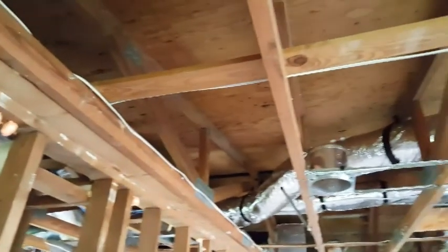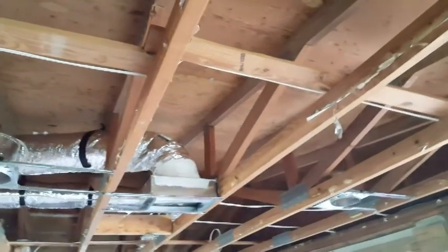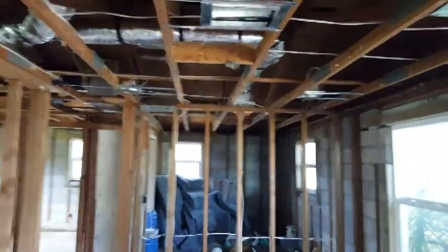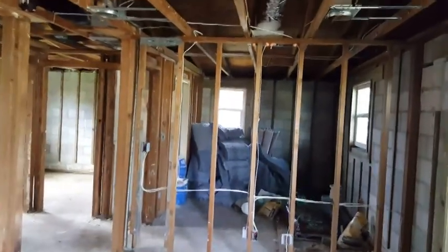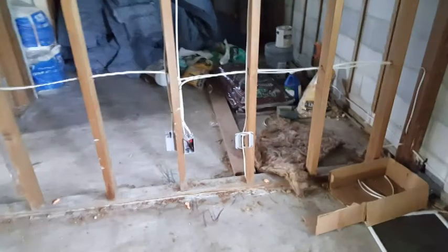New ductwork everywhere has been run. Canister lighting here in the living room. We've got four canister lights that are going to light the living room. This house never had ductwork per se. It just had a central cooling system. We're actually putting in a normal heating and cooling system in here, which is much upgraded over what there was before. You can see all the new electrical boxes that have been run here all the way around.